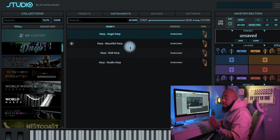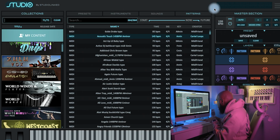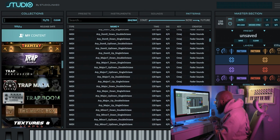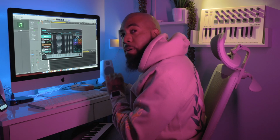Now, the next cool thing, this is something that I think really makes this a standout amongst all of the cloud-based VSTs. This is something that I haven't seen. I don't know if it exists or not, but I haven't seen it in any of the cloud-based VSTs. This pattern section right here, go to patterns right here, is full of MIDI patterns from every single one of these different collections of VSTs on the side here. And you can search the type of pattern you're looking for, the type of MIDI pattern that you're looking for.